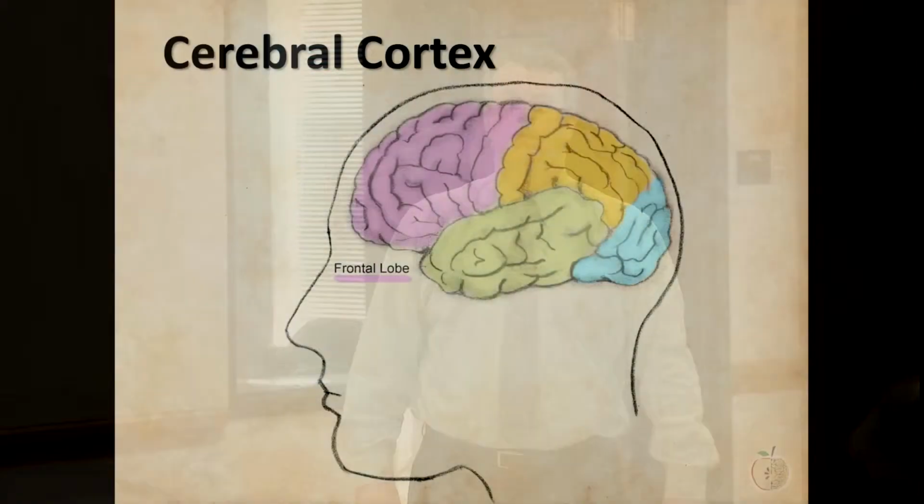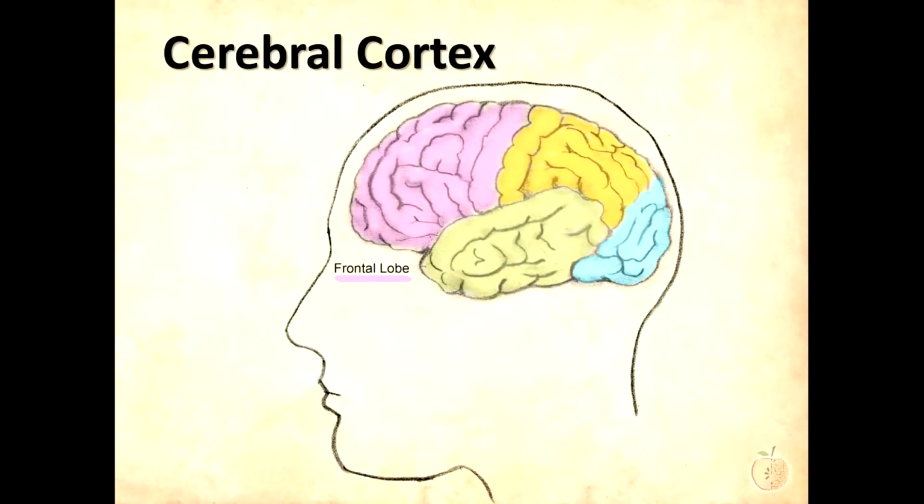So typically, the outer surface is discussed in having 4 parts or 4 lobes. 2 of these names are easy to remember, 2 of them are hard to remember. So the frontal lobe is easy to remember. It's in front. It's right here.